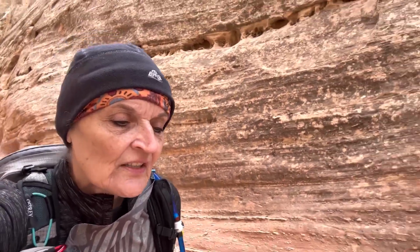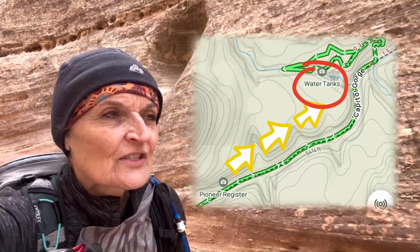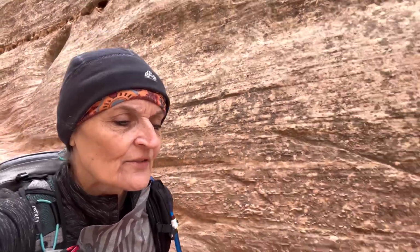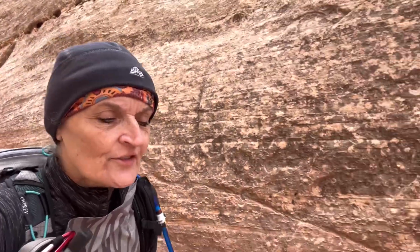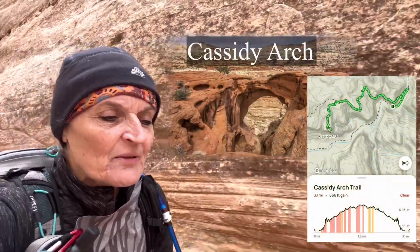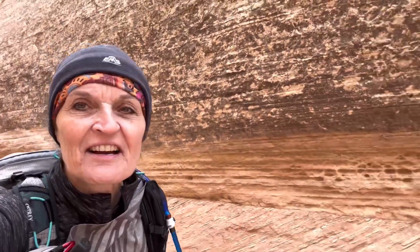We turned around at the Pioneer Register. If you continue on down the trail, you'll eventually get to some tanks, which are just pockets of water in the rock. We're going to use our time on another trail that goes to an arch, and that'll be probably a 3.4 mile hike. So we'll head back to the car.